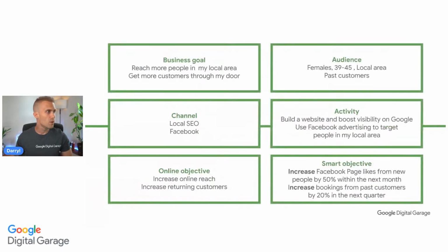The plan is going to be, well, the business goal, we've already spoken about that. We've identified what the audience is, female, 39 to 45, local area, and past customers. Then by understanding the audience, we now know which channels to use, which is going to be local SEO, because we want to improve the organic listing because we don't have money to spend on search engine marketing. And we want to use Facebook, which is free, but we may think about advertising on Facebook because we know our customers are there. So the activity is to build a website and boost our visibility on Google, use Facebook advertising to target people in my local area.